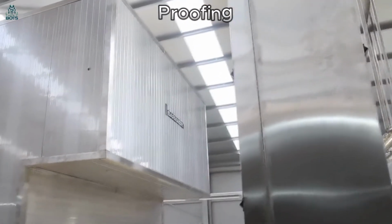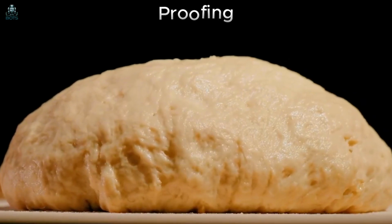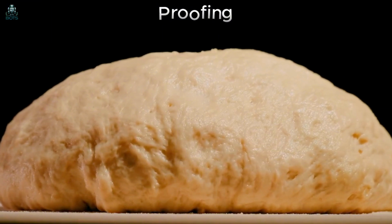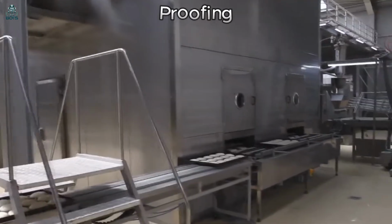The dough proves in climate-controlled chambers, set at 75-80 degrees Fahrenheit and 75% humidity with optimized airflow to ensure even rising and those big.